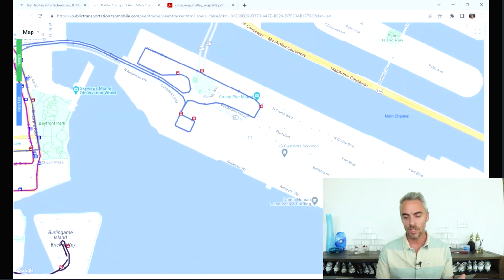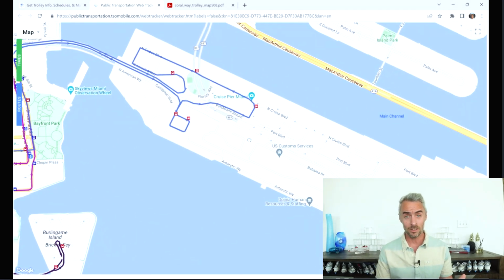So as we were talking about before, depending on the cruise line you're coming on, you might not want to actually take the Coralway Trolley. Hate to say that. Because it's going to come over here to Terminal J, and then it's going to come right in here. It doesn't go all the way down here to Terminal A, and that is a heck of a walk because you're walking the length of 1, 2, 3, 4, 5 different cruise ships to get to Terminal A if that's where you want to go to. So not the best experience.